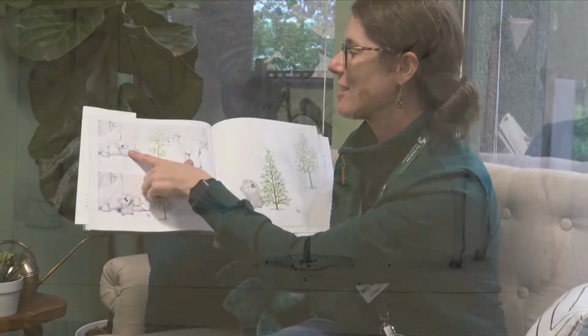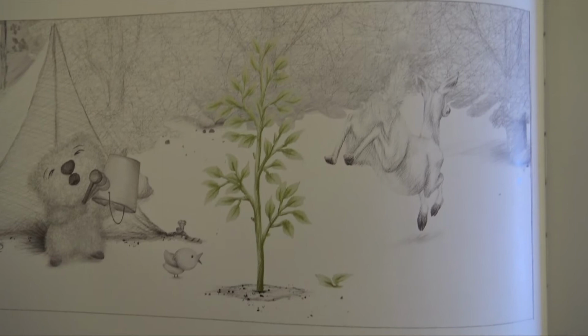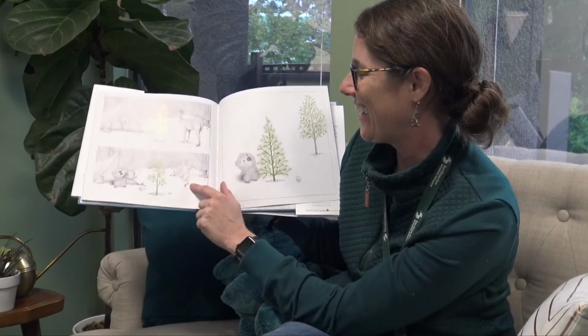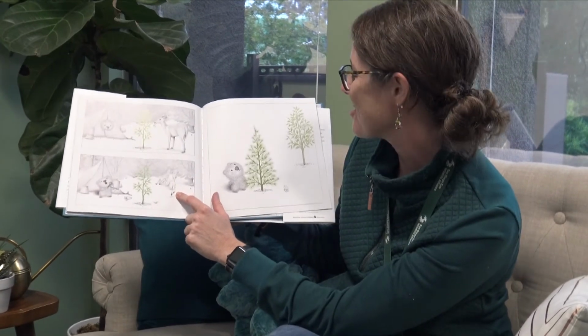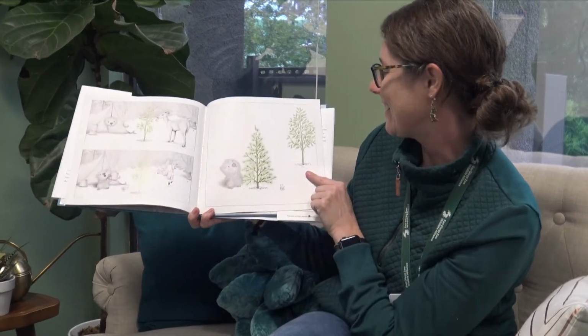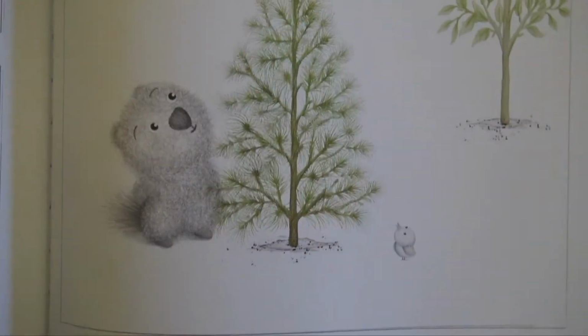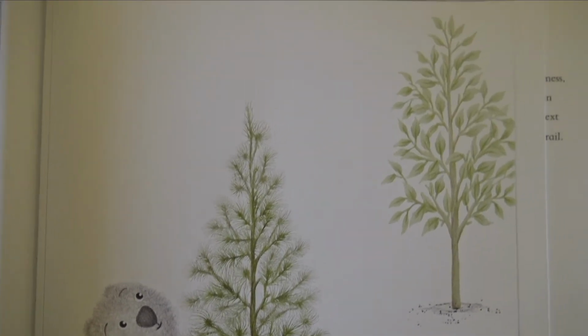Oh, our marmot heard a sound and popped her head out of the tent, and somebody was getting a snack from this tree. So she's making a really loud noise. And look what happens when she makes that loud noise. The deer runs away, so it's not going to snack on that tree anymore. And look at this. We have two different types of trees, and these two look like they're pretty proud. These trees are taller than they are now.